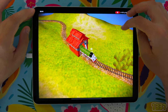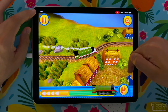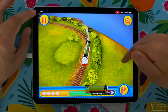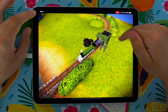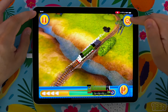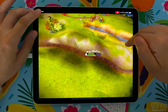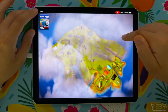Washing or fill with water. Washing, I guess, right? Train wash. Dun, dun, dun. Oh, it's paused like this.